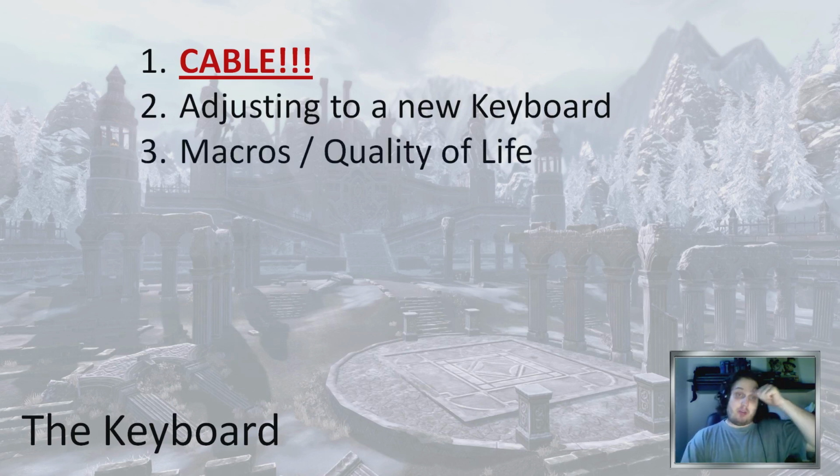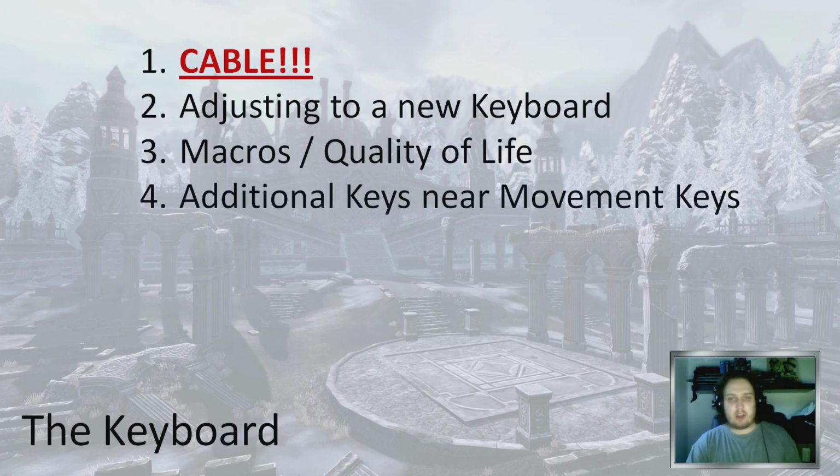Also, maybe you want to have macros on the keyboard. Well, there are games that do not allow having macros, like attack macros, but you always can use quality of life macros. Like you can always do shout macros or invite macros and party macros, and this is increasing your quality of life a lot. And as fourth point, it's always a good idea to have additional keys near your movement keys. Because if you have additional keys near your movement keys, you can put other hotkeys or other shortcuts on them.